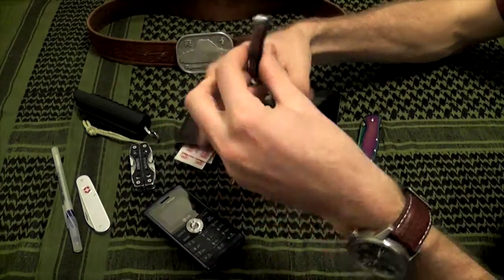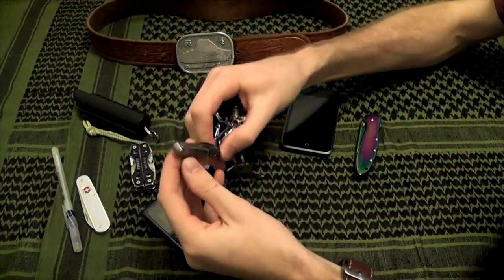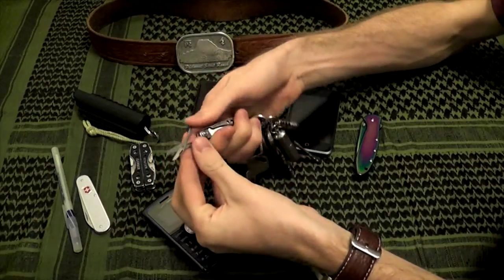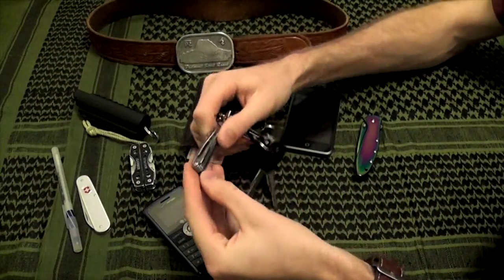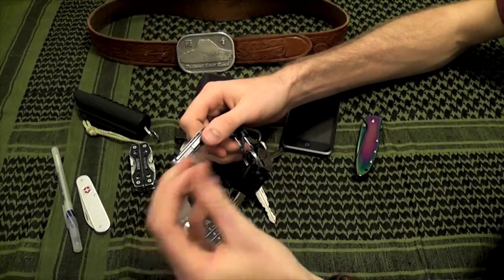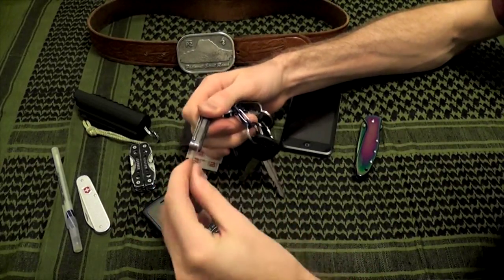And the last thing. I kind of go back and forth between this and the Victorinox Classic. The main reason I carry this is for the scissors. So both have scissors, and you might be saying, okay, but they have tweezers on it. Well, aha, Leatherman has thought of it. Let's see if I can get it out. This has tweezers as well. So very efficient tool. Check it out. It's the Leatherman style.